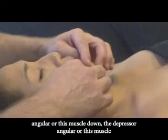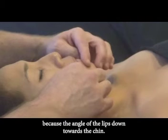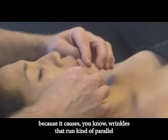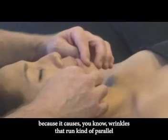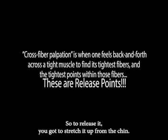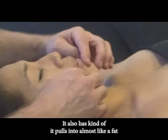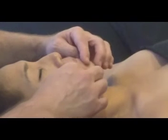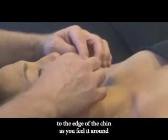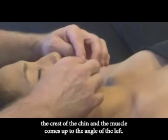the depressor anguli oris muscle now. The depressor anguli oris muscle pulls the angle of the lips down towards the chin. And it's an important muscle to release, especially for Botox, because it causes wrinkles that run kind of parallel with the lips and cross the line of the muscle that we're working on. So to release it, you've got to stretch it up from the chin. It's attached right to the edge of the chin, as you feel around the crest of the chin, and the muscle comes up to the angle of the lip.